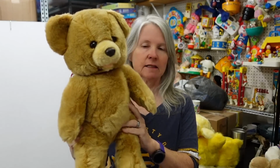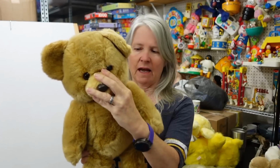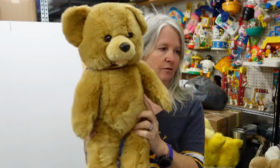But I'm hoping this one, it doesn't feel like it's got batteries in it, and I'm hoping that it works. I have never seen this before. I don't think his mouth is going to move. It's just going to do something. Don't know, but very, very cute.